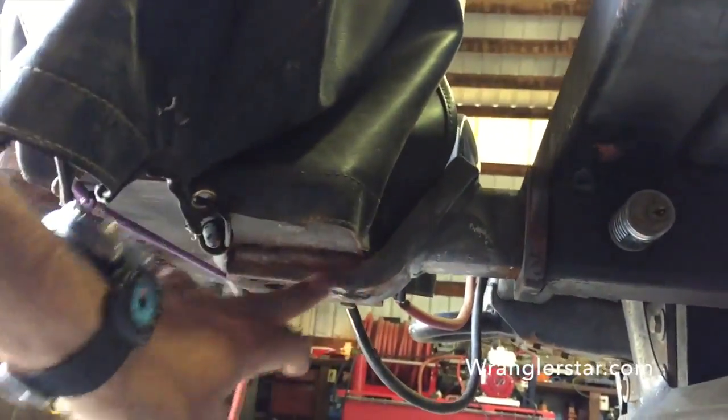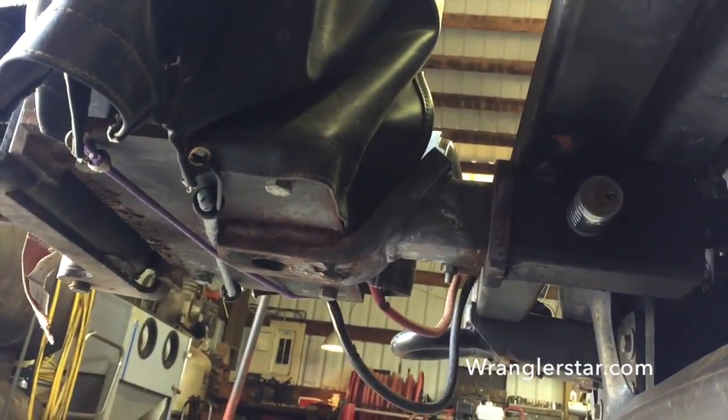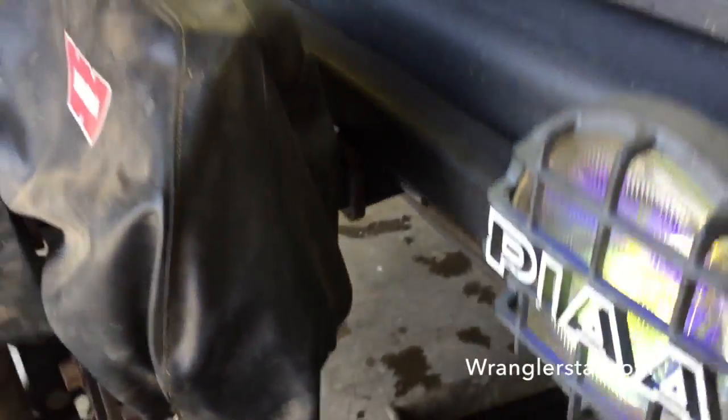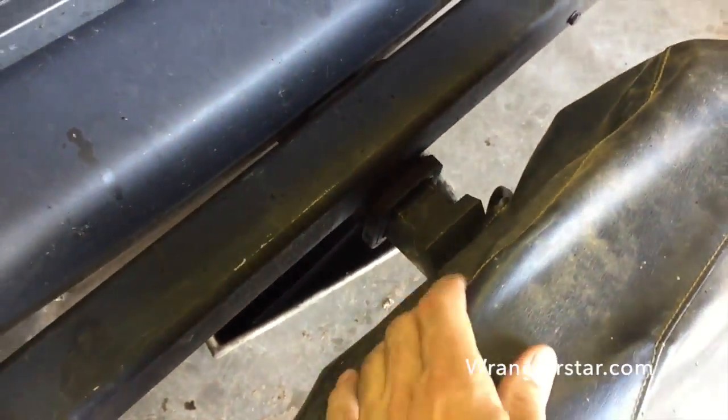Look familiar? All that is just an old trailer hitch. I welded a heavy plate on it and then bolted the mount on. The reason I do this and don't mount it permanently is it gives me some options. See, I can slide this out of here, right?